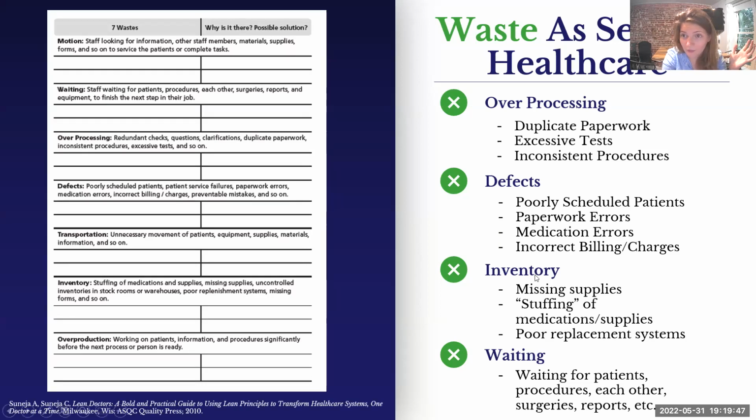Inventory, 5S is really huge, especially in the stock rooms. You'll have so many nurses who are just like, oh, I need that. So they'll just put it in their pocket and just walk away from it. And then they have out of stocks, not knowing why. It's crazy. And then waiting is the absolute worst in healthcare.